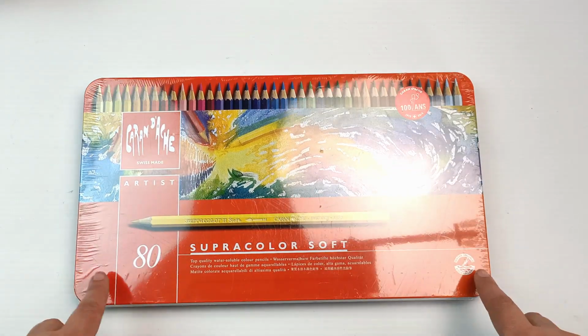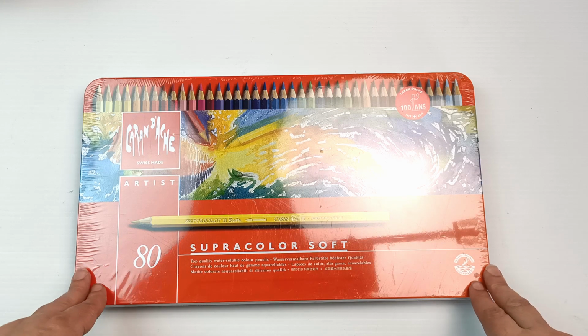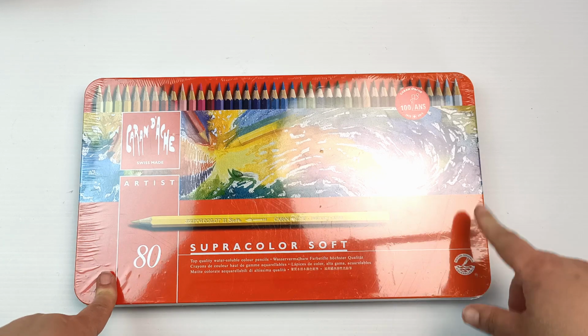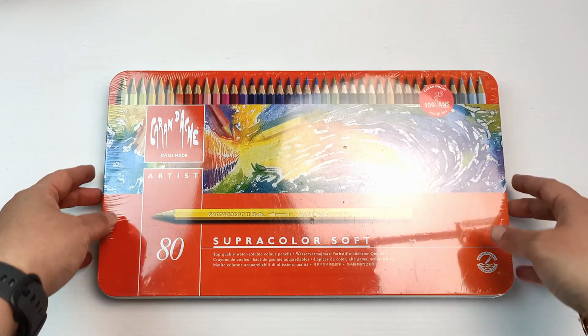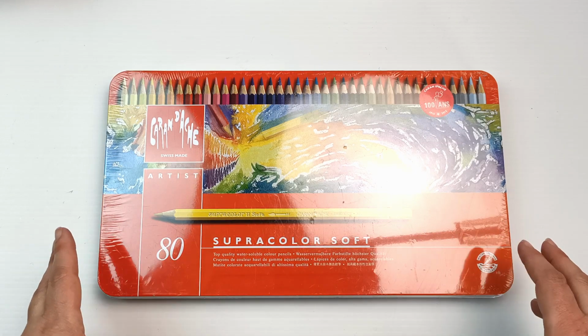And normally this particular set is over $300. It's insane how expensive Caran d'Ache pencils are. Everything has gone up in price, have you noticed? This particular box is the old style of tin. They've actually updated the tin, and so they had these older tins which they're selling out on clearance. It was over 50% off. You never see a discount like that on Caran d'Ache.